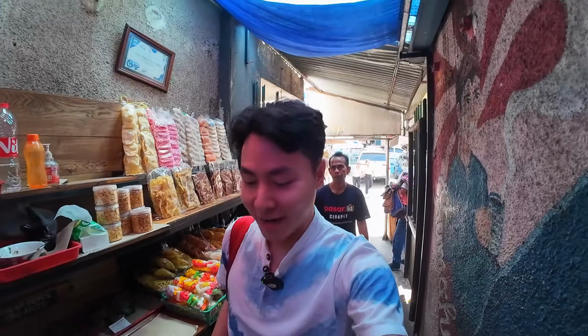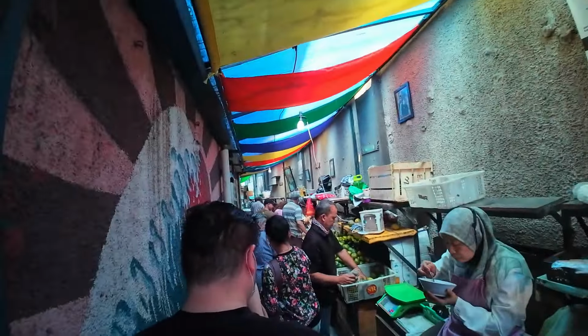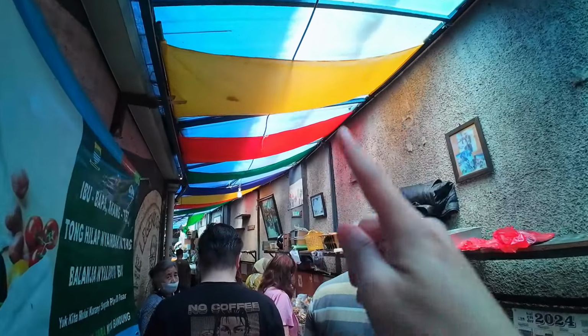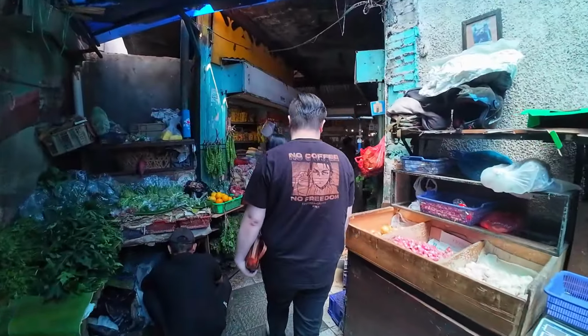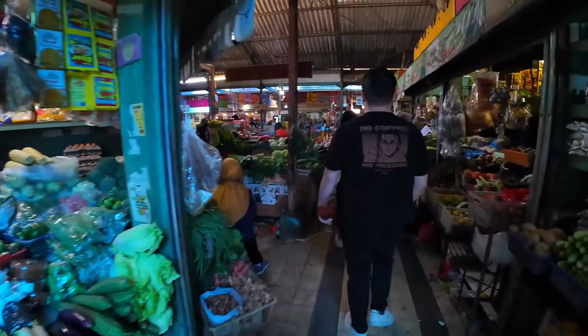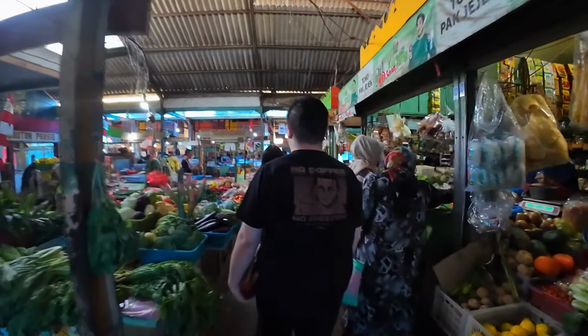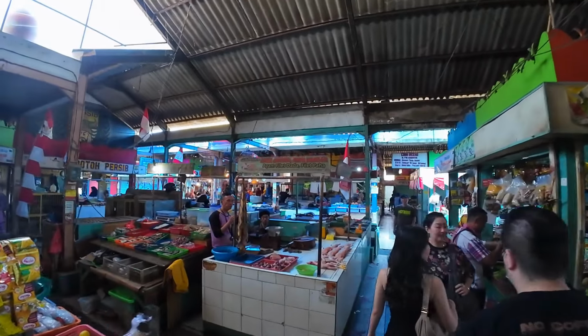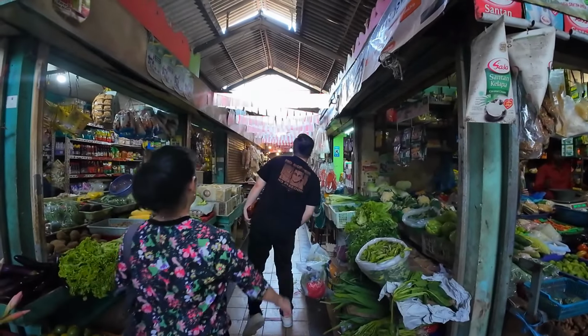Now we're inside of the market area. I'm gonna show you what a traditional market looks like here. I like the colorful shirts, clothes. What is it? Fresh produce is everywhere here. Ooh. I really love the vibes of traditional markets in Indonesia.